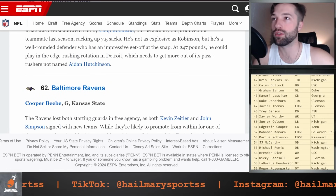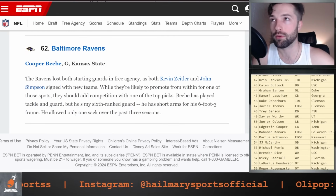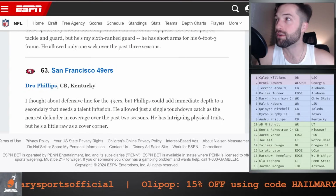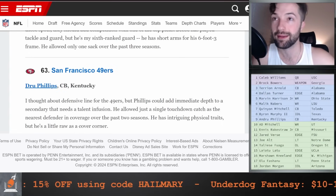Then we got the Ravens going Cooper Beebe. You might as well go BPA. I obviously think Blake Fisher would be BPA here, but Cooper Beebe's a great, great player. Then we got the Niners going Drew Phillips. I didn't know his name was Drew. I have him as Andrew, but he's my number 9 player in the class. If I switch his name to Drew Phillips, I don't know if I actually like that more, but it's sick.